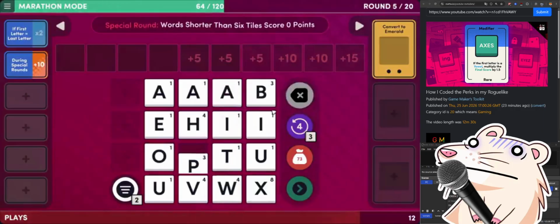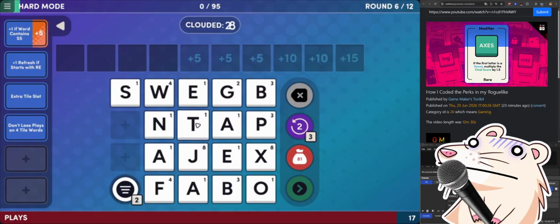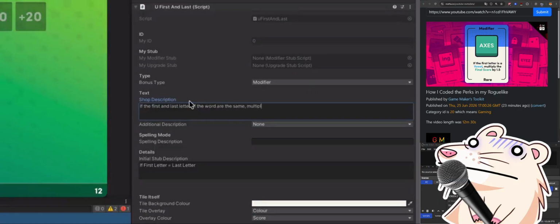And so with that, I can have these triggers all throughout Wordplay. Like when you sell a modifier, score each letter. When you lose a life, get a game over. Open the perk screen, re-roll the perks, reach a new round, refresh the tiles, add a tile to the letter bag, and so on, and so on, and so on. Each one is a tiny script, simply containing a few lines of code needed for the modifier's functionality, plus details like the modifier's icon, description, rarity, and special numbers, so it's easy to change them from the Unity inspector.